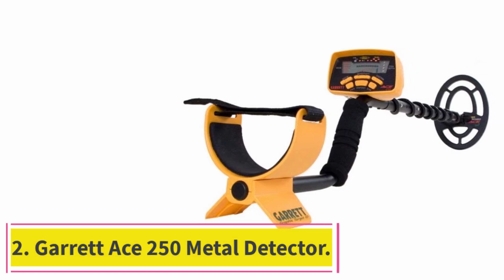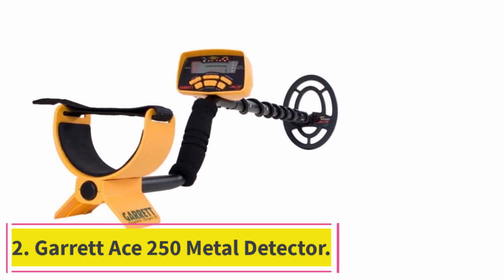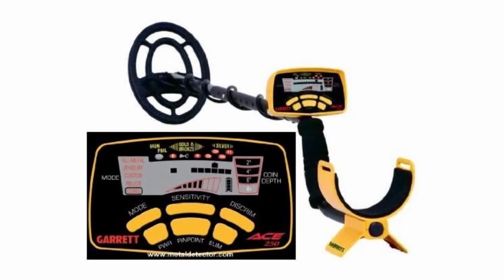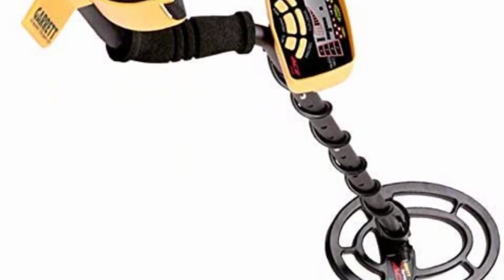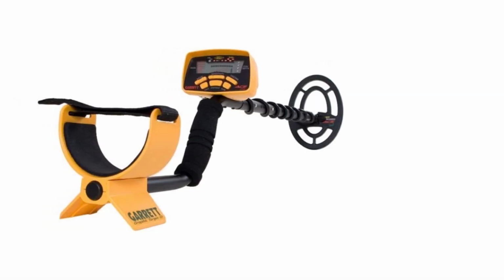Number 2, Garrett Ace 250 Metal Detector. Garrett is one of the world's best-known metal detector brands with a number of high-quality yet affordable devices. The Garrett Ace 250 is their most popular model, offering a wide range of features at a budget-friendly price. Initial simplicity comes by way of 5 search modes for coins, relics, jewelry, all metals, and 1 that is user-customizable.